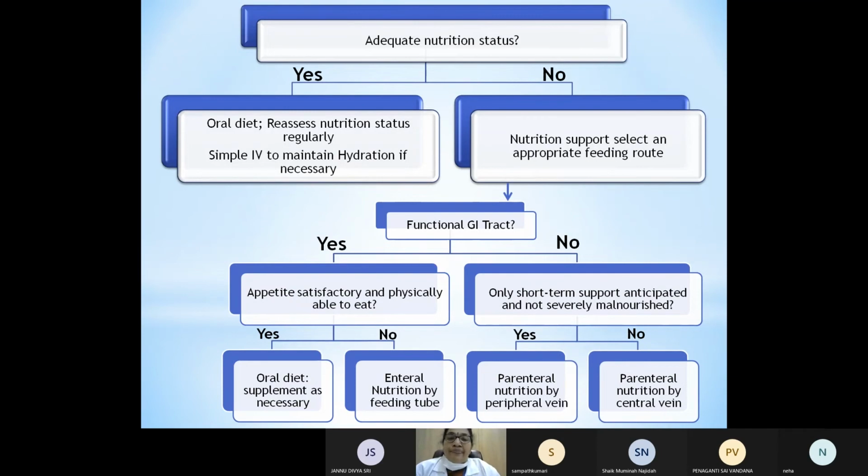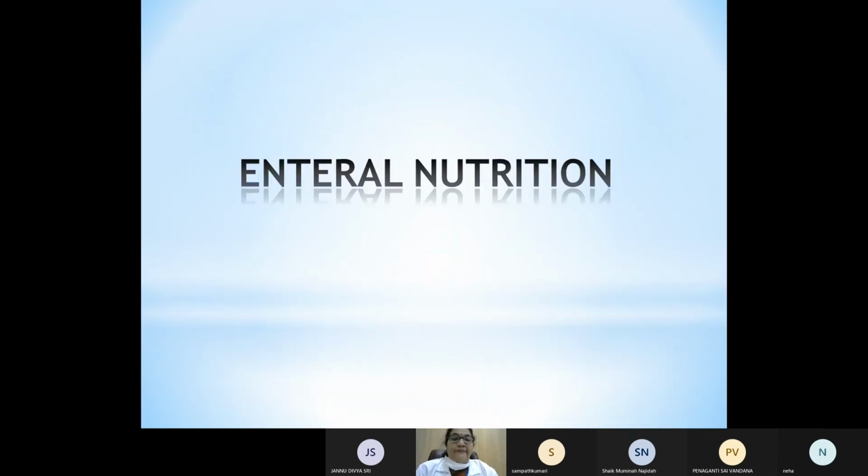And if the GI tract is not functioning well, only short-term support is anticipated and the patient is not severely malnourished, parenteral nutrition by peripheral vein can be started. And if the patient is not appropriate for this, parenteral nutrition in a central vein should be started.